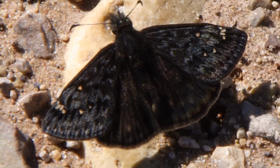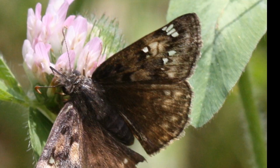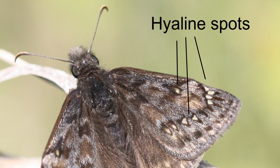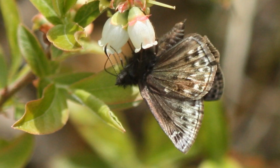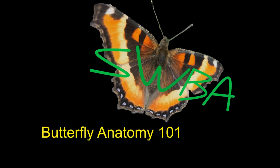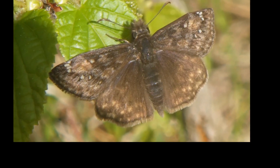First, a little terminology will help us. Many Duskywings have a segment of white spots, sometimes looking like blocks piled up, on the wing's leading edge not far from the wingtip. These spots are called hyaline, the term being a synonym for glassy because the spots let light pass through. So they show up both above and below on the butterfly wing. The arrangement of the spots or their absence helps us identify Duskywings. Other terms can be learned by reviewing our Anatomy 101 video.